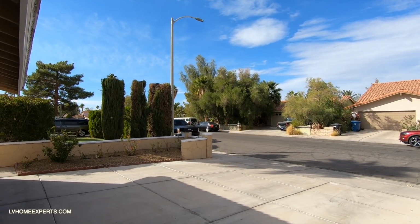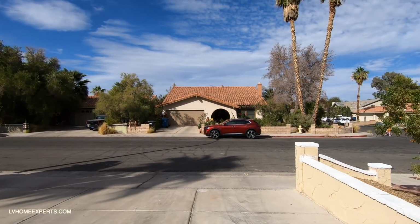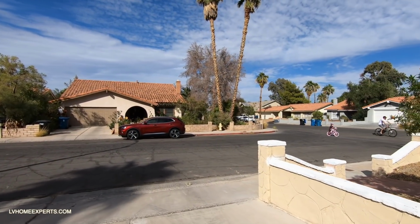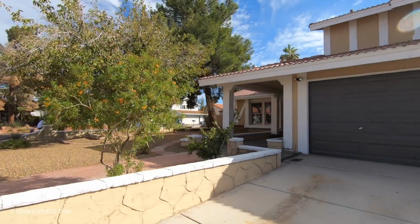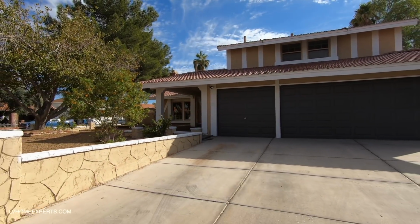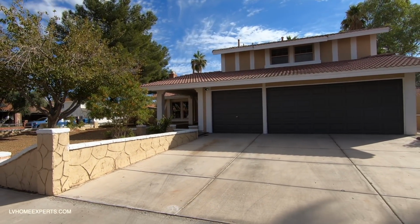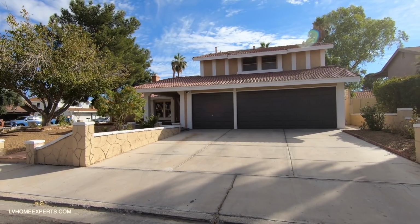Now, if you guys are interested in this property, the earnest money deposit is $6,000 where you can tie it up today. But property taxes, believe it or not, $2,037. Okay. And believe it or not, guess what? There's no HOAs.